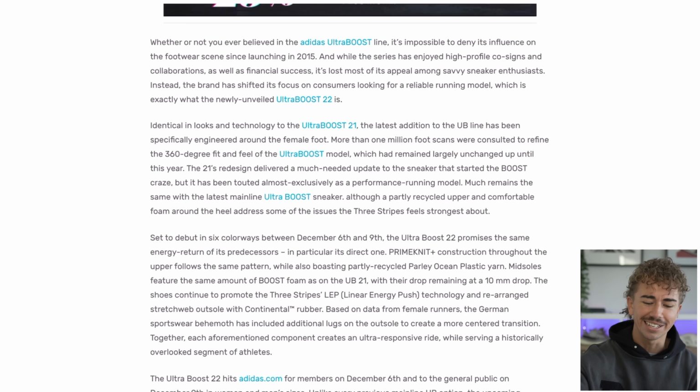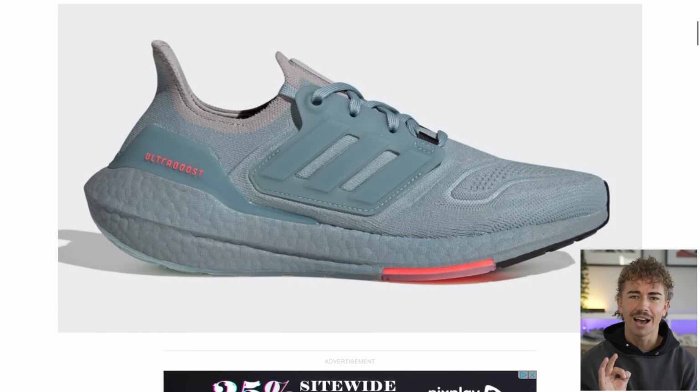The Ultraboost 2022, that is a thing, right? What are they going to do for this new iteration? I'm a huge fan of the 21s. I feel like it's a great sneaker. I wear it all the time to the gym, and it is exactly the same as the Ultraboost 21. I don't think I can see a single difference.